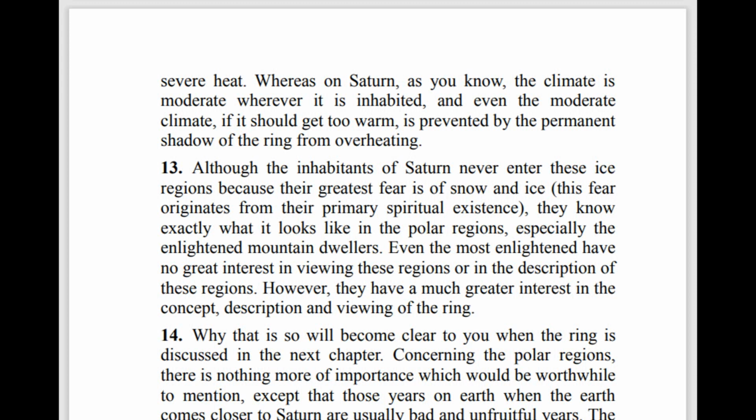Whereas on Saturn, as you know, the climate is moderate wherever it is inhabited, and even the moderate climate, if it should get too warm, is prevented from overheating by the permanent shadow of the ring. Although the inhabitants of Saturn never enter these ice regions because their greatest fear is of snow and ice, this fear originates from their primary spiritual existence.